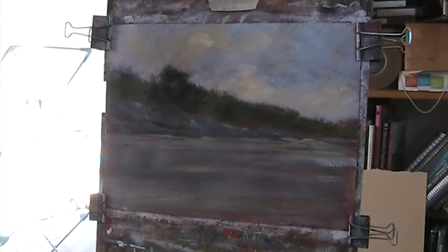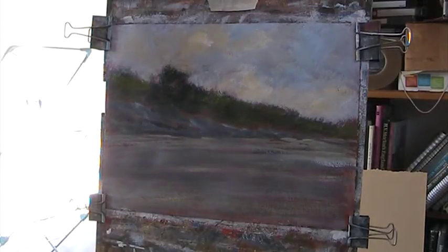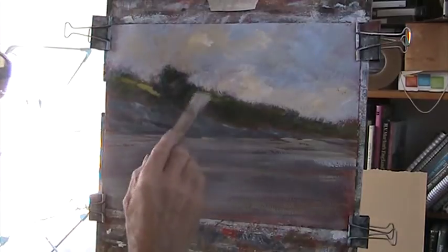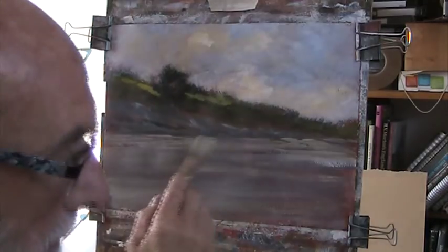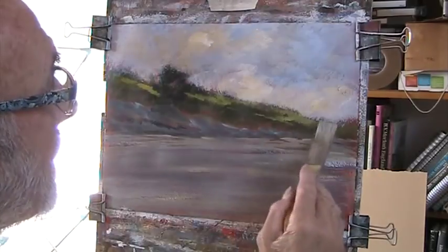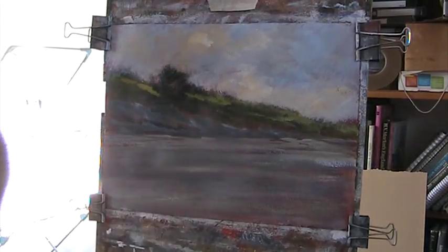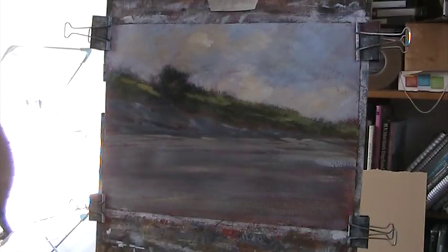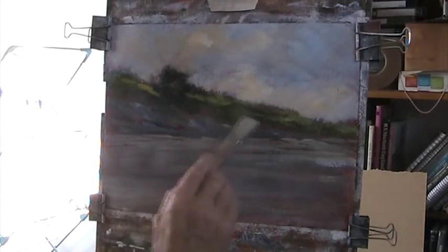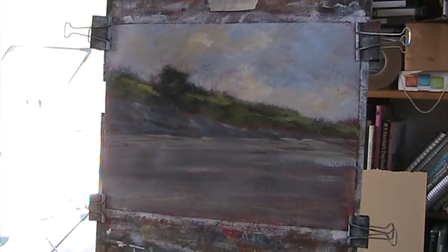Okay, now we can start to work on the middle distance, on the greens. Bit of white in there, I think. Getting nice and bright. Oh, I've got to bring that sky down a little bit there. Bit of a darker green. The sap green is very useful. You can use viridian. Bit of red in it, just to warm it up. I like mixing reds with my greens.